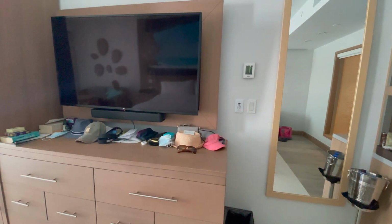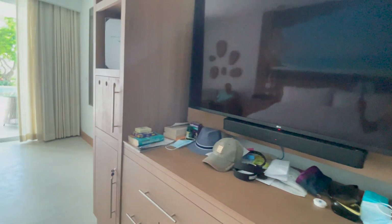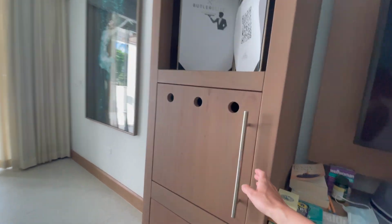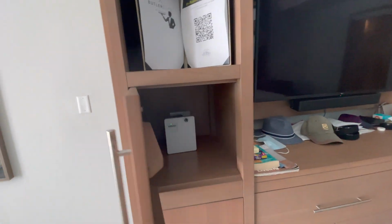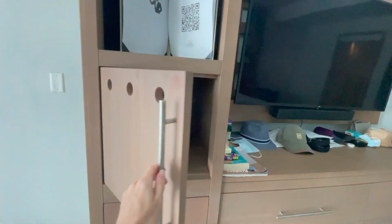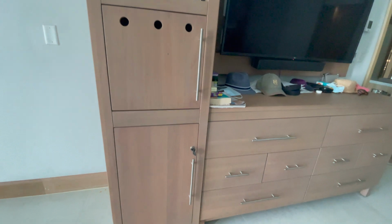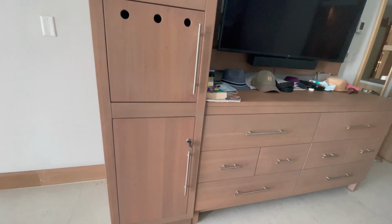TV has a soundbar underneath as well, which you can link your phone up to if you want to play music. This top cupboard here actually has a little diffuser in there, which makes the room smell lovely. But it is quite strong if you open the cupboard door. And then the bottom cupboard has a key in it, but is empty, so we're not quite sure what the point of that is.